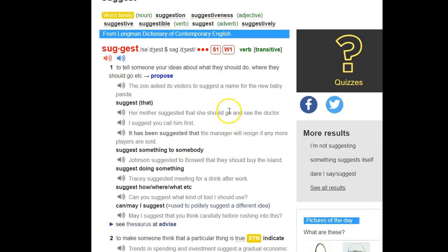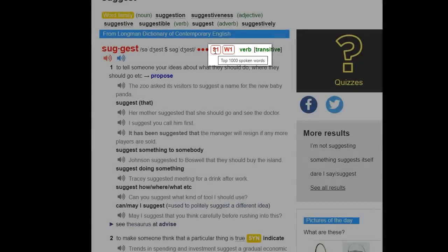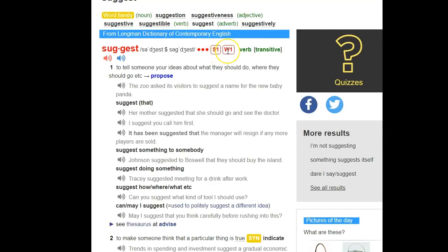So frequency is also measured with the help of these small boxes, S1, W1. What does it mean? S1 means that this word is included in 1,000 spoken words. So it's very, very frequent. It's really worth learning because you will definitely need it or you will hear it very often. W1 means top 1,000 written words.